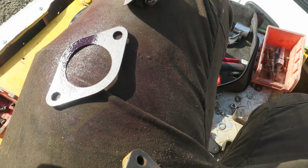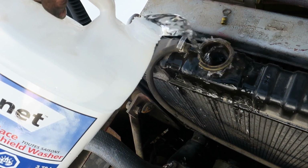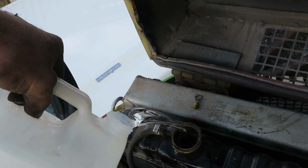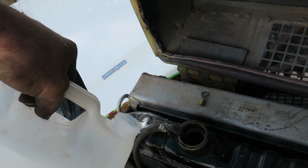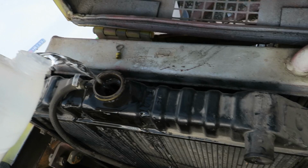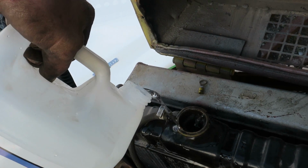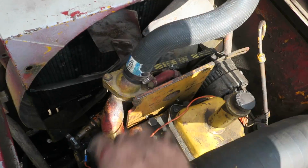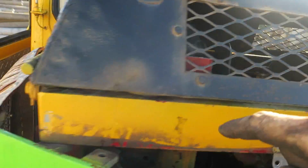Check the listing. I always start by adding just water to the radiator. That way if there's a leak or the drain is open, then we can find that out pretty easy. I mean, we could look to see if the drain is open, but that's a lot of extra work. Okay, it's all kind of back together again. We got everything buttoned up under there.